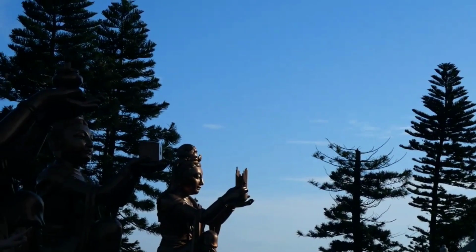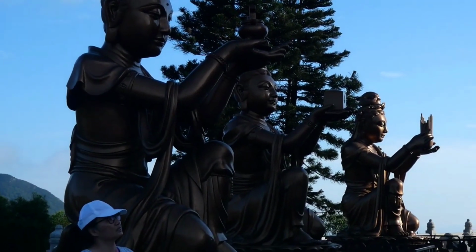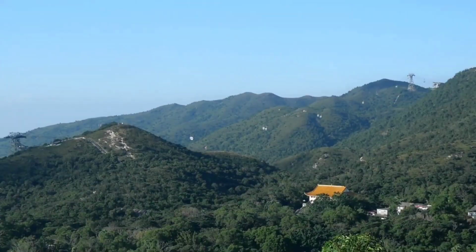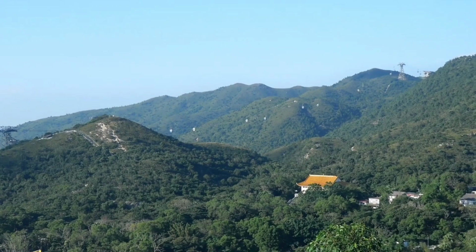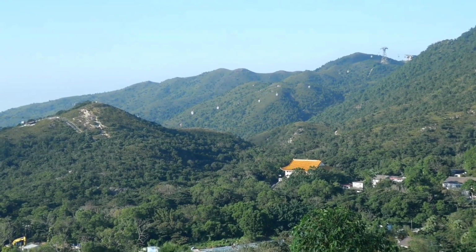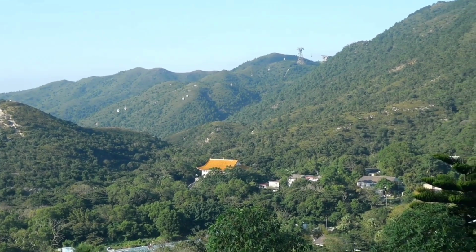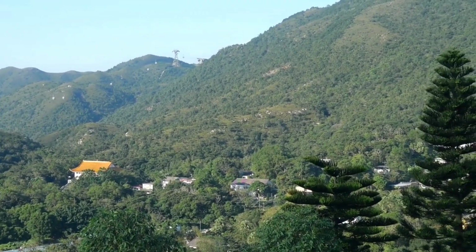1993, and the Ngong Ping 360 cable car was built in 2006. From here we can see beautiful mountains, as we can see the people on the way up here in the cable cars. Nearby here there is a village with many shops that we can go to for shopping if we wish to do that also. Let us go around and look.